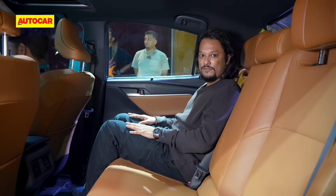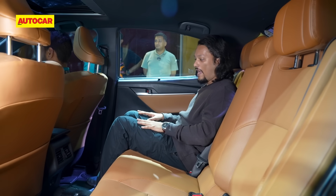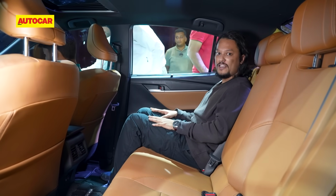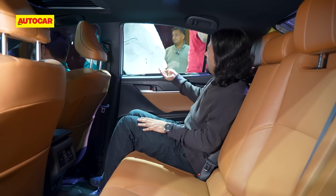I'm seated in the back seat of the new Camry, and this is the real highlight of the sedan. This is the place to be. I'm 5 foot 8 inches tall, and as you can see, I have plenty of knee room and headroom, and I can imagine somebody taller than me would also not face any trouble with space. Some creature comforts here. You get manual sun blinds.